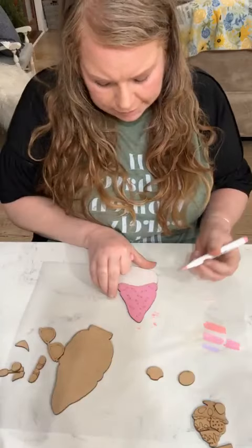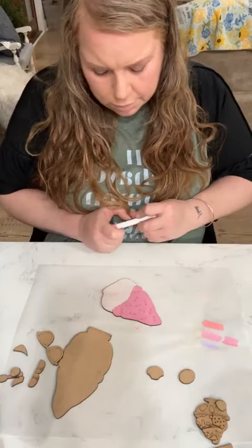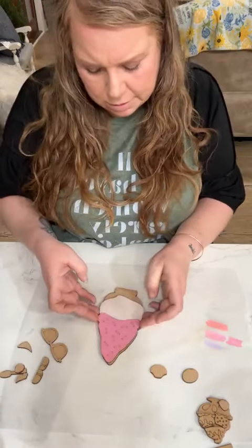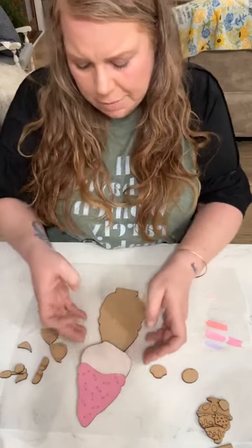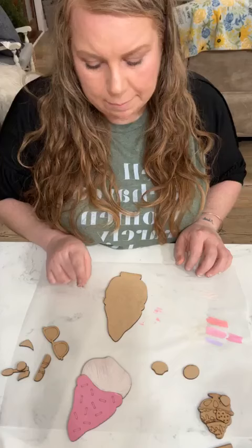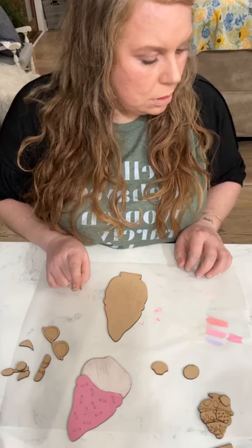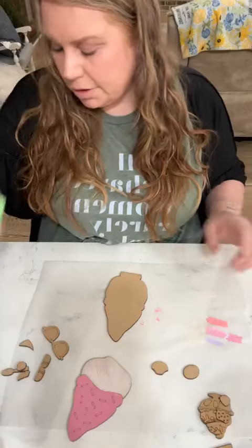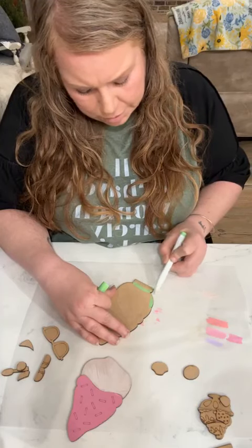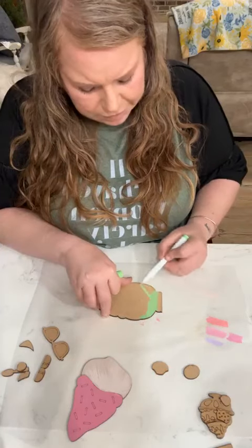So cute. So cute. I did get under the lines though. All right, so the body, this goes over the top of this. Let's do the body. What color do I want to do the body? So we got pink hat. Let's do green. Let's do it. You only see a little bit of this. Told you I was gonna do colorful.